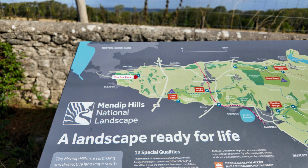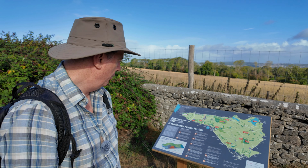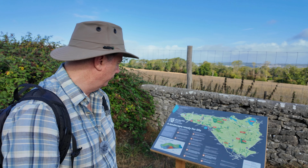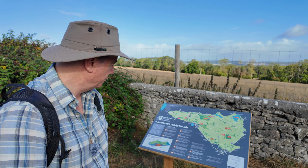Mendip Hills National Landscape. A landscape ready for life. The Mendip Hills is a surprising and distinctive landscape south of Bristol and rising above the Somerset levels. It's full of adventure and atmosphere for you to experience.